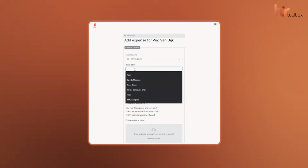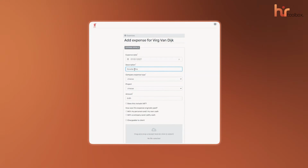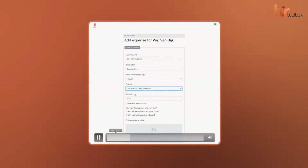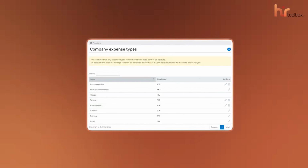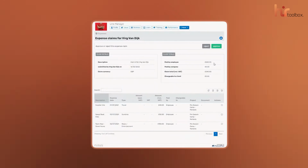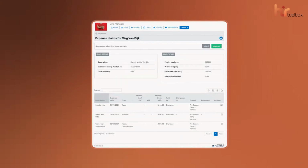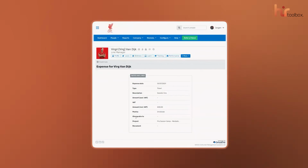Whether someone's on a business trip or grabbing supplies, they can snap a photo of their receipt and upload it, either individually or in bulk, which means no more chasing employees for crumpled receipts or dealing with lost paperwork. Once those claims are submitted, approving them is just as easy. The Approve and Track Claims feature lets managers review and greenlight expenses quickly, with a clear view of the expenses history and any outstanding payments. This keeps everything transparent, so you know exactly where every claim stands.